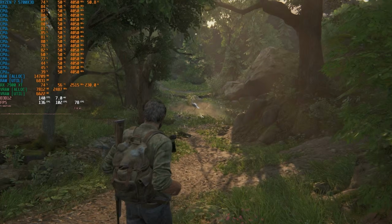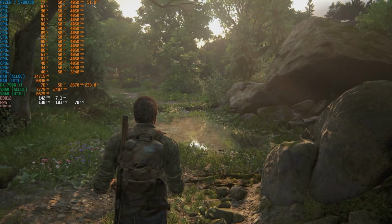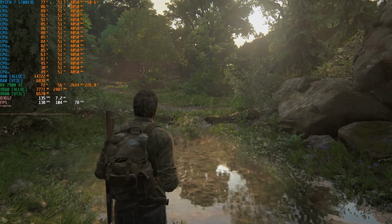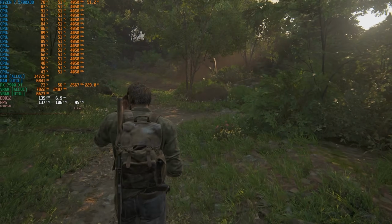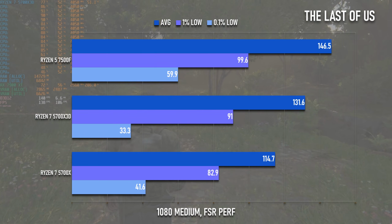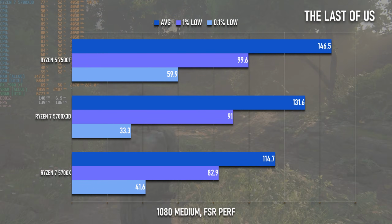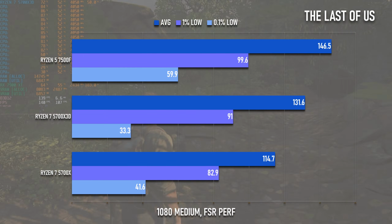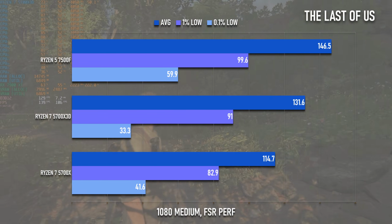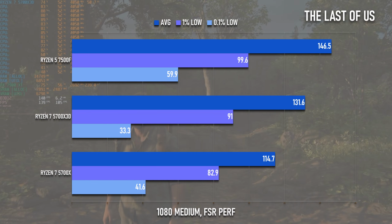When I retested the non-3D 5700X for this video, I was disappointed to see that The Last of Us had suffered a pretty significant performance drop. This is possibly down to the different motherboard, but whatever the reason, it's dropped from almost 130 FPS to 115. Meanwhile, the 5700X3D is still maintaining over 130 in this setup, which is admirable, but still over 10% behind the 7500F.